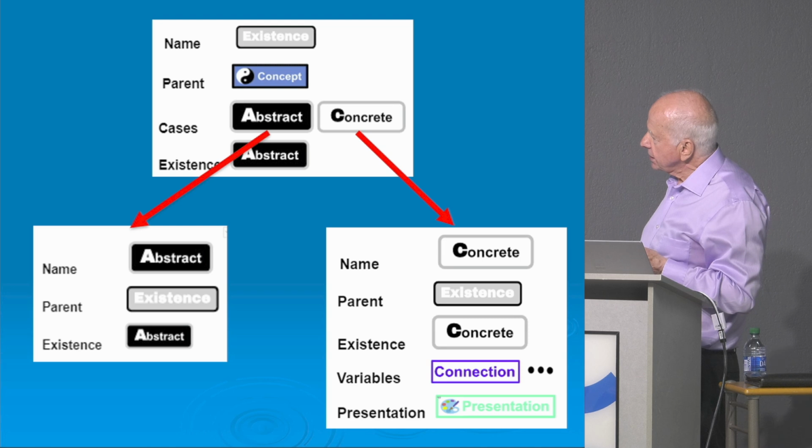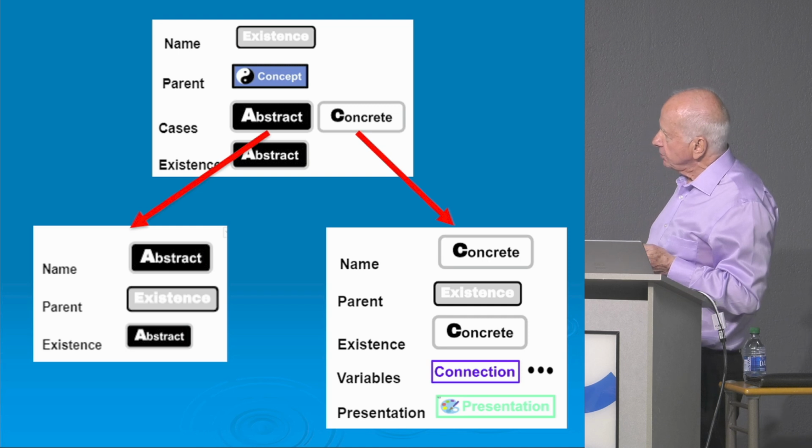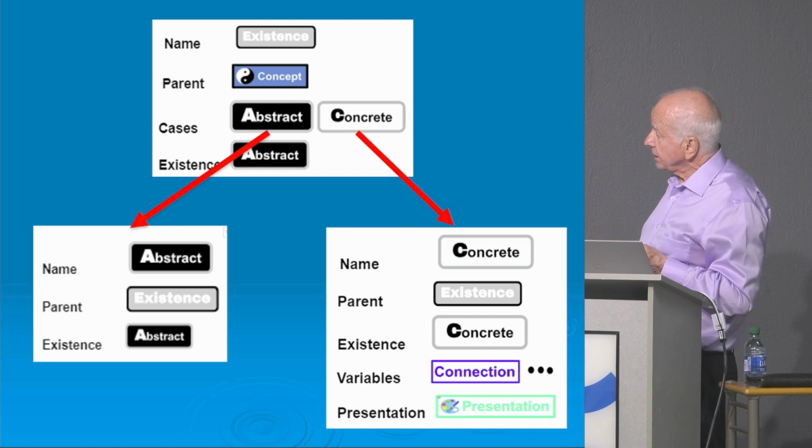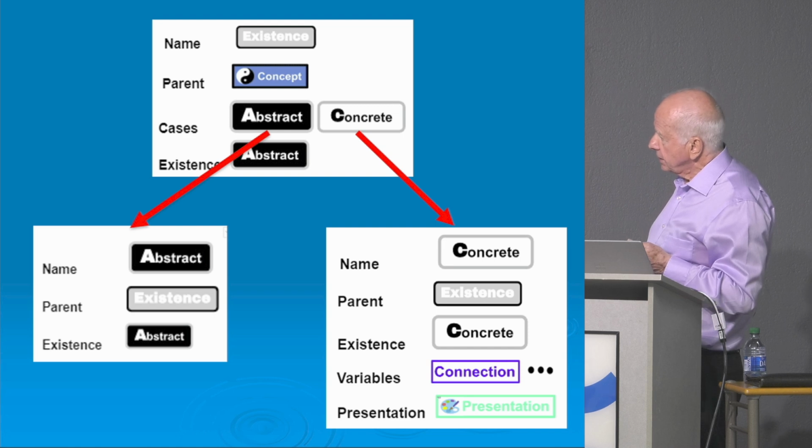With the concrete concept, it has the addition of variables that will appear in an object, because an object of the concrete concept will have the variables that are in the concept and how you're going to present it.